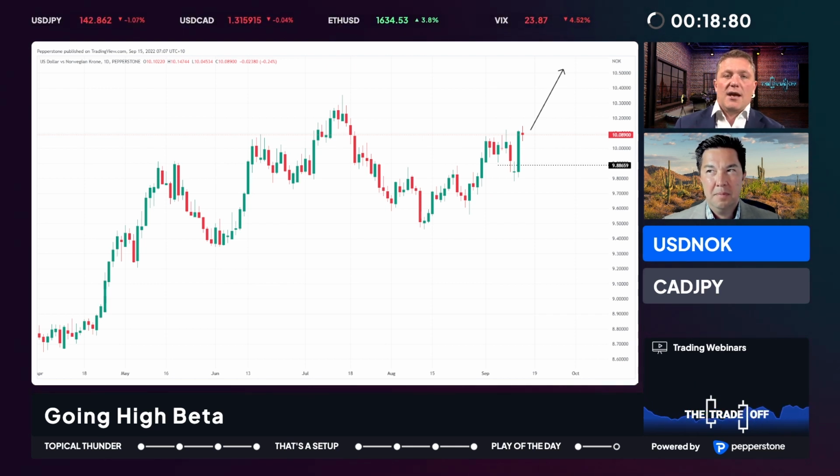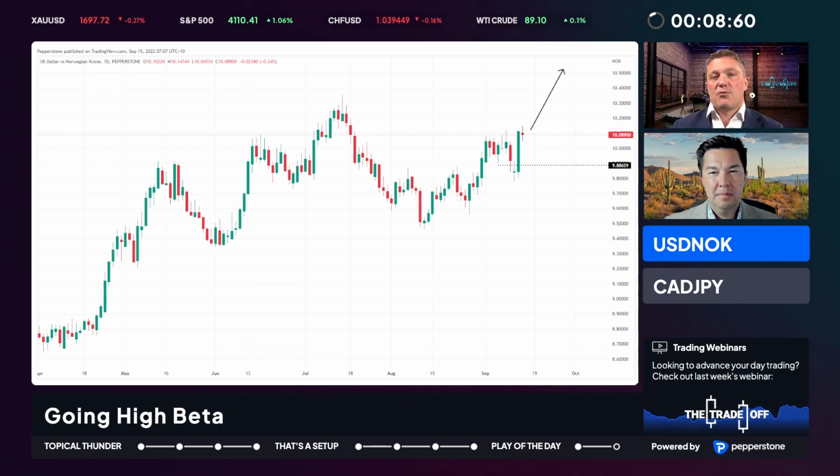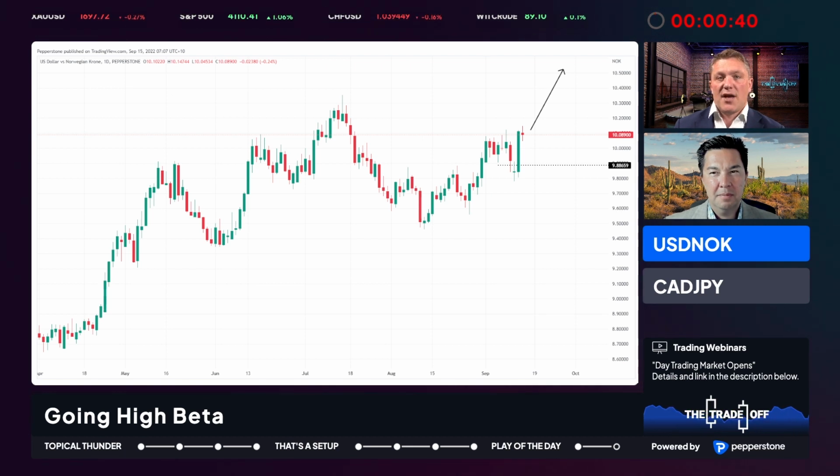And you will see a bigger move in the Norwegian crown relative to any other currency if we see another risk-off situation. So if you're bullish, I wouldn't be touching this trade at all. But if you do believe that we're going to see a break of that downtrend on the S&P, then there is probably nowhere else better in G10 to be than the Norwegian crown. You are going to see a bigger sell-off coming through there.